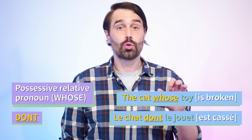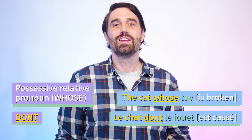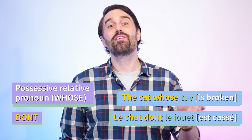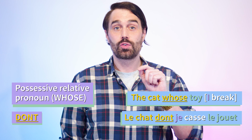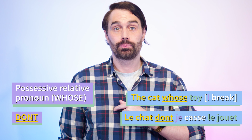Now, if you're introducing another subject to this possessed object, the toy, you will need to put that object after the second verb. Let's imagine I'm breaking the toy now. This means that the toy is no longer the subject of to break. I am the one who's the subject and the toy is what I break, my object. The sentence will be in English, the cat whose toy I break.